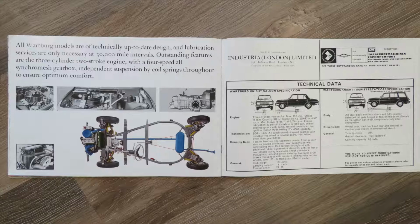We look at the next page now, and it shows the specifications. The engine, a 3-cylinder 2-stroke, bore 73.5. So it's a 991cc engine, producing around about 55 horsepower. One of the advantages with 2-strokes, in some ways they can feel a little bit quicker than a 4-stroke. They're a much more revvy engine, but I guess the problem is the fumes that come out the back can be quite unwanted in many ways. It also shows on here the UK importer in London, and of course the exporter in West Germany as well. So there are interesting little touches on this particular brochure.